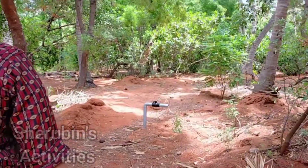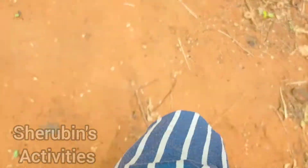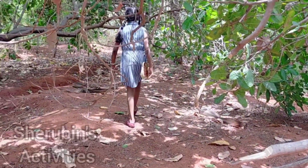There's a cashew nut tree in that area, so we're gonna look at it. That's the tree I'm walking in.